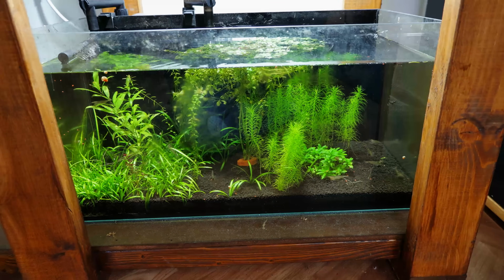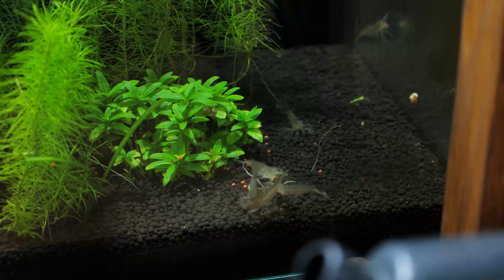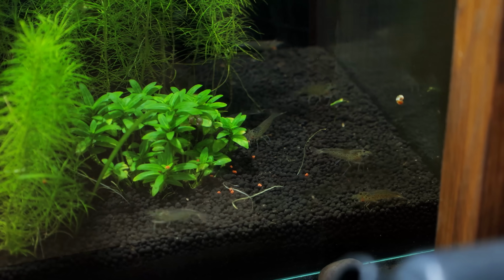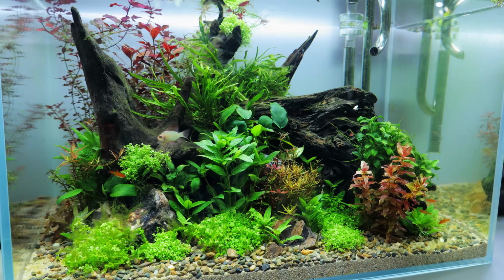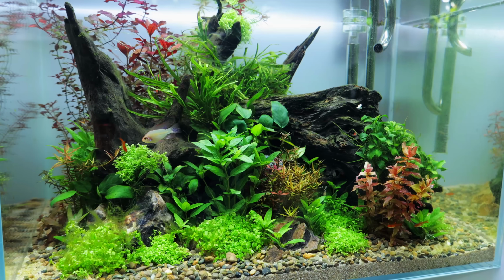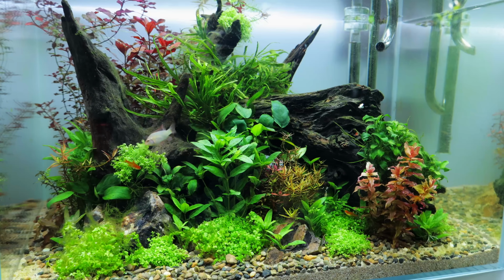Now I've got quite a few Amano shrimp down in my storage tanks at the moment, so I'm going to be adding those to the setup and they should really make a dent in all that algae, to be honest, pretty much overnight. But before we add in the Amano shrimp, we need to get on with some maintenance on this tank. That way when we put the Amanos in, they won't get disturbed by water changes and things like that.